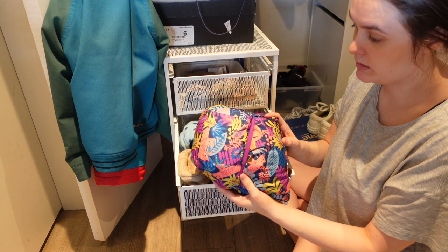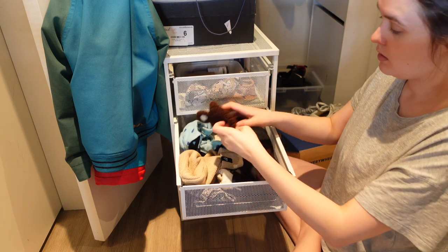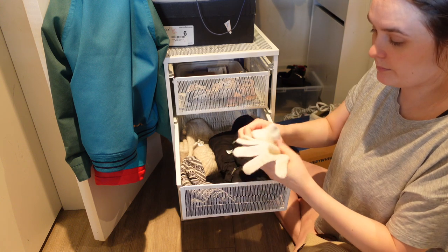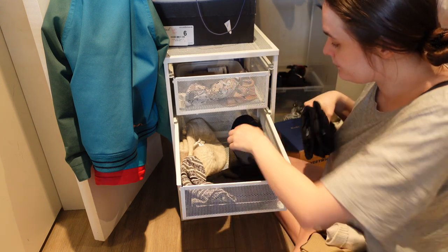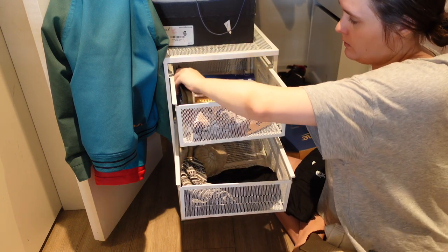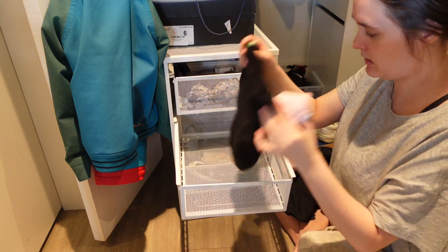This I am going to keep. I don't know where the other mitten is for this, so if I don't find it, donate. We're going to keep this because my daughter can't really pull off this hat. Keep this. These go together. Keep my husband's insoles. Keep. Get rid of. I'm going to keep these and keep this.